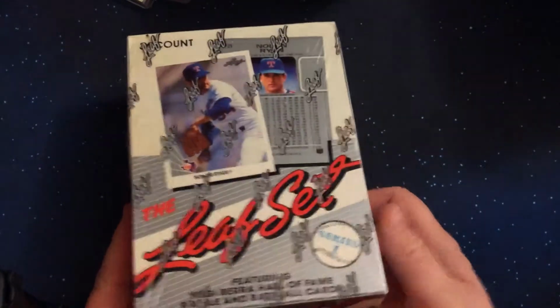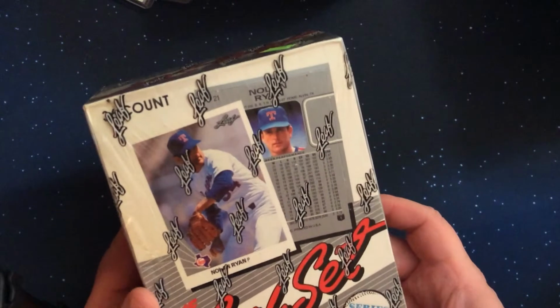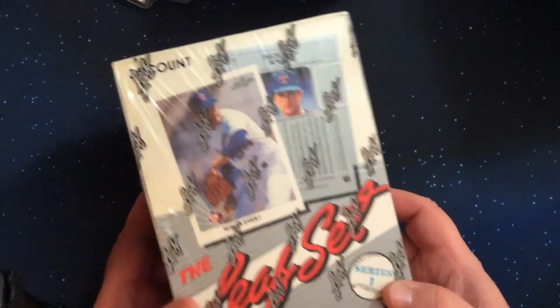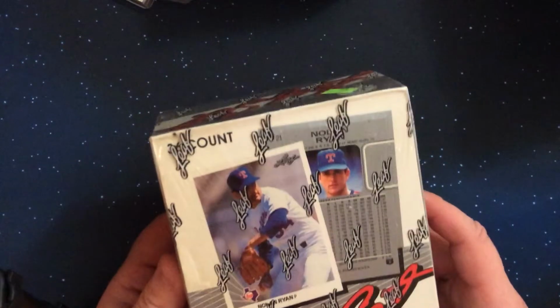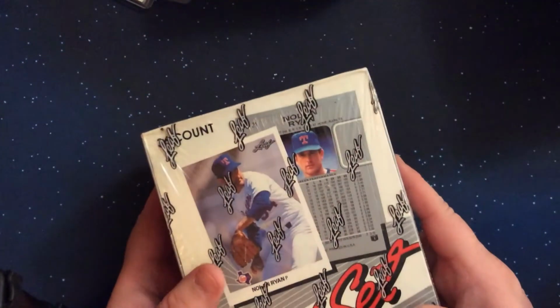But the most valuable one, which I'm not even sure if I'm going to open or not, is I found a 1990 Leaf Series 1. If I recall, Series 1 is the one that has the Griffey Jr. second year in it, and I want to say the Sosa rookie is in Series 1, because I'm pretty sure the Frank Thomas rookie is in Series 2. I'd have to look it up, but someone in the comments can correct me on which ones before I look it up. But I found that, which was kind of cool.